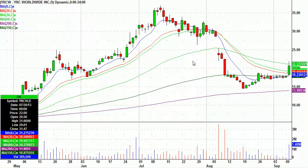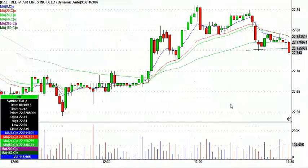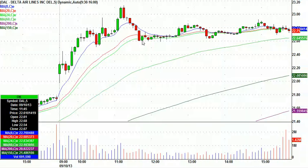And I think the rest of the calls from the day from me, I called DAL, Delta Airlines. I called it, I don't want to get this wrong, right here, 22.60 with a 22.53 stop, I think. I'll switch to 5s, which was right here. It never did stop out, but it didn't do much after that either. Kind of went sideways the rest of the day.